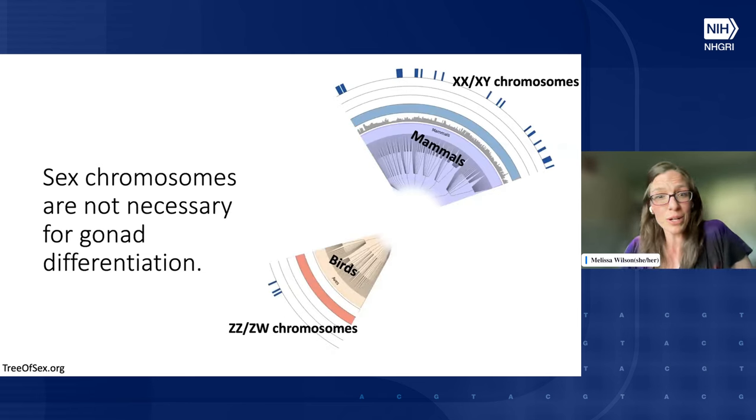And one of the really cool counterexamples is birds. In all birds, they have what's called a ZZ/ZW sex determination system. So in that case, it is the individuals that have testes and make sperm that can only make one kind, and that's a kind with a large Z chromosome. And it's the individuals who have ovaries and make eggs that can make one of two different kinds of eggs, one with a large Z chromosome or one with a small degraded W chromosome.